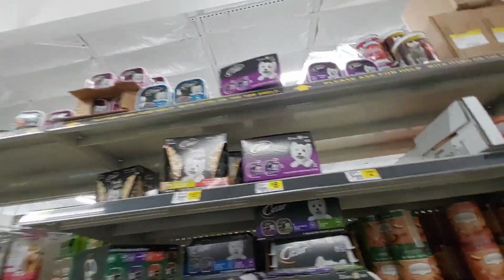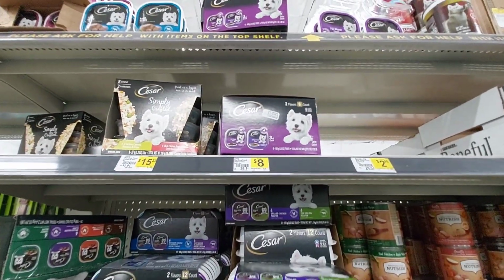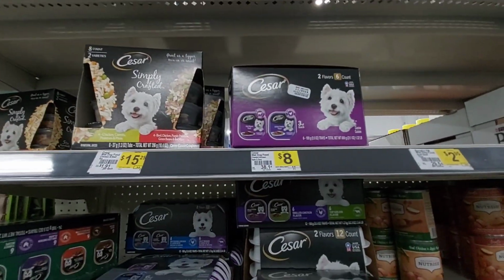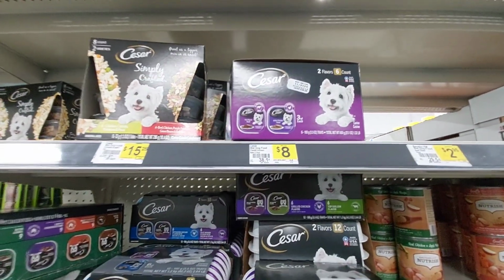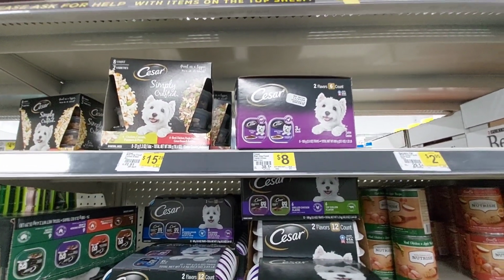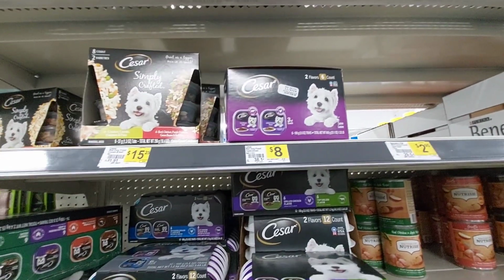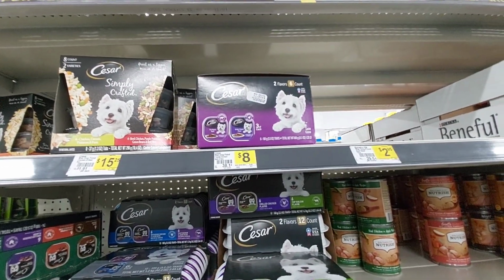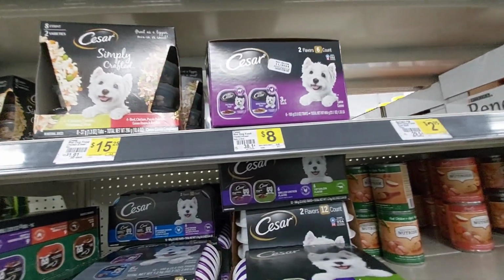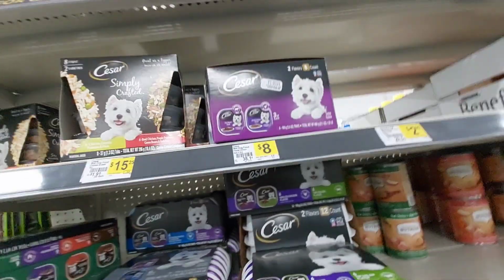Okay guys, so the next deal that I'm going to do is going to be on the Caesar's wet dog food. It's going to be the 6-pack for $8. Now, last week I did this deal and it was a glitch because I had the $5 off digital coupon and the $5 cash back. So I ended up getting $10 back. I only paid $7.50. The price went up. It was $7.50 last week. This week is $8. So that was a $2.50 profit for me because of the glitch.